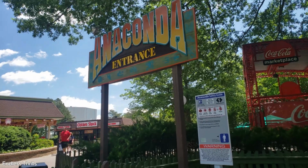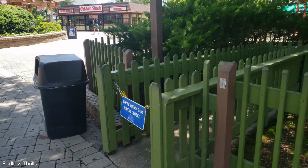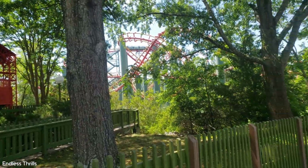It was pretty fun. Anaconda's closed. I wonder if that's a good thing, because I heard this thing's not very good anyway. Heard it's kind of painful. I definitely want to ride it at some point just to see what it's like. But I'm gonna go check out some of the other rides in the park.